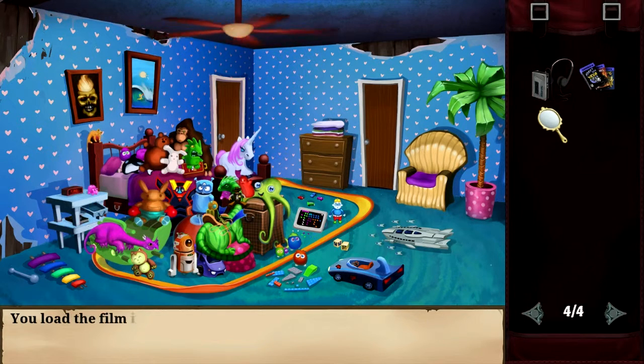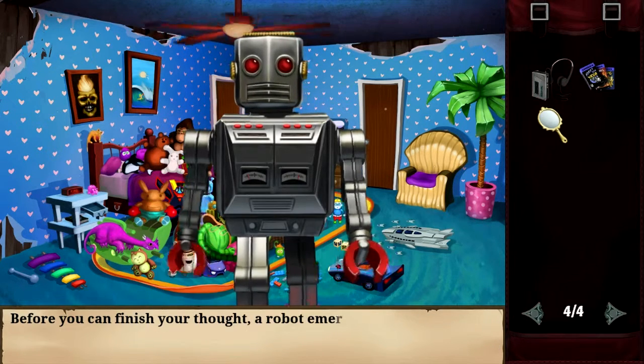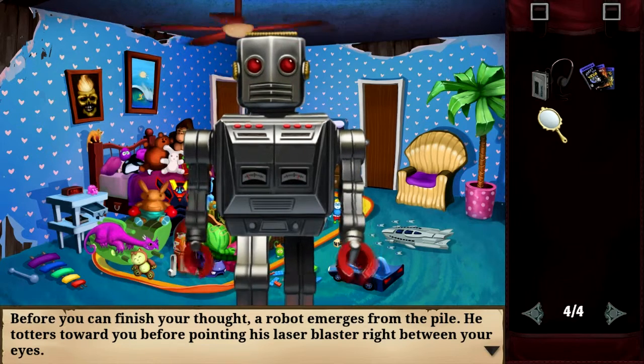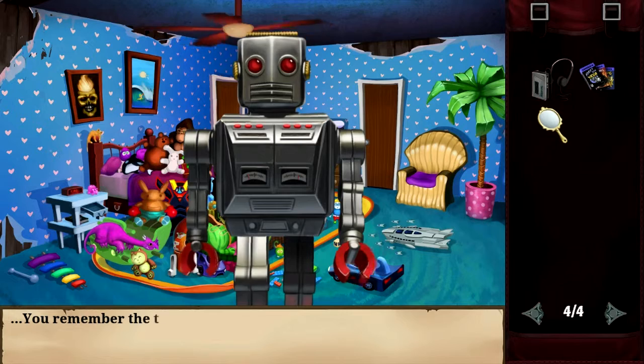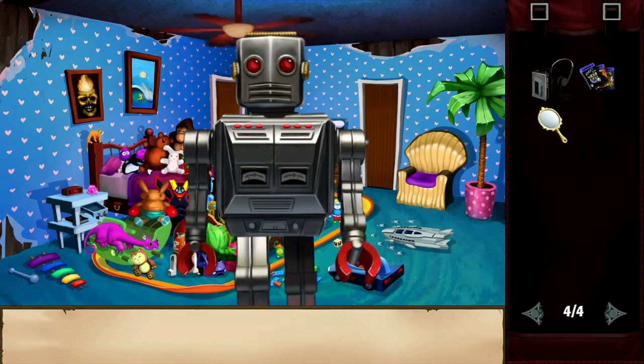Take it. You load film into your camera. It's an enormous stack of toys, dolls, stuffed animals, maybe even... Before you can finish your thought, a robot emerges from the pile. He totters towards you before pointing his laser blaster right between your eyes. You remember the toy from somewhere, an Annihilator 3000, you think. It doesn't seem like he's playing.